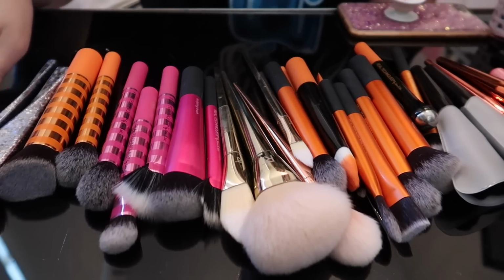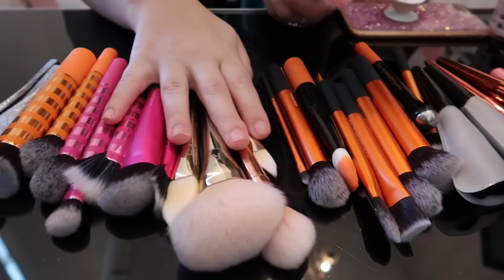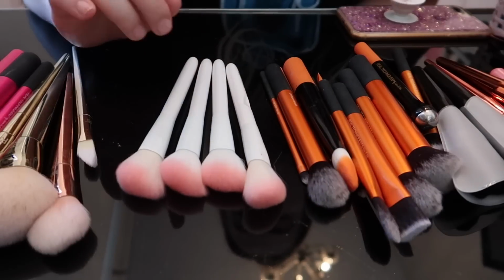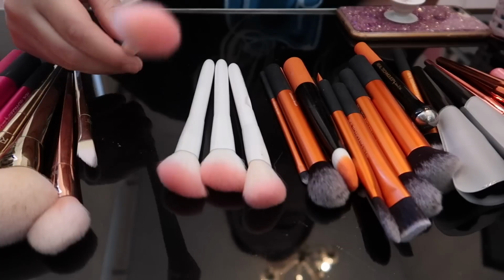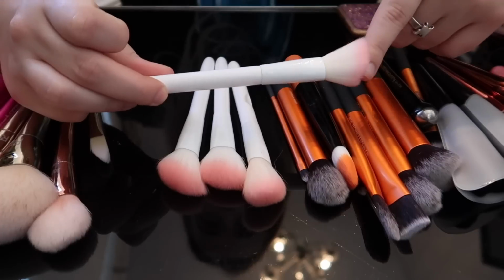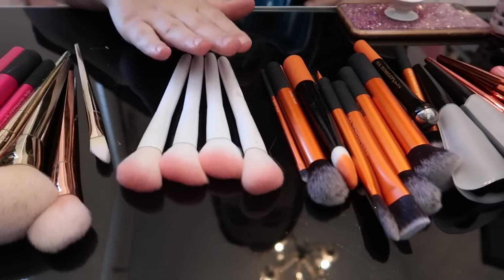The first brushes that I'm going to talk about are these ones from Wet n Wild. I've had these brushes for so long. I purchased a ton of them. They were at the Dollar Tree, where everything's a dollar. These are an angled sort of makeup brush, and they work really well. I just don't ever find myself using these anymore, so I am gonna go ahead and pass all 4 of these along.